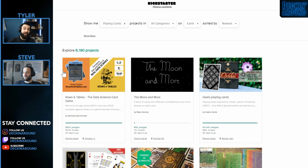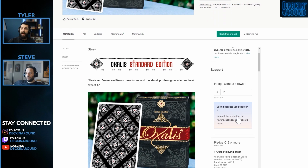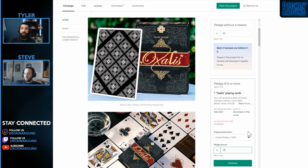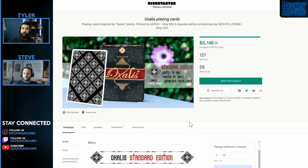And let's see what we got new this week. First up, we have the Oxalis playing cards. This is a redo. So this is actually a second launch for this deck, which they redesigned after some community feedback, which I think is phenomenal. First off the bat, I do remember this had a higher price point, but I think they brought that down significantly. $20 shipped from, I think it was 32 shipped before, for a USPCC printed limited run deck with foil on the top. That's a steal of a deal there.